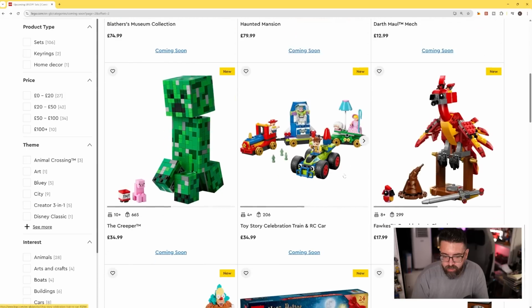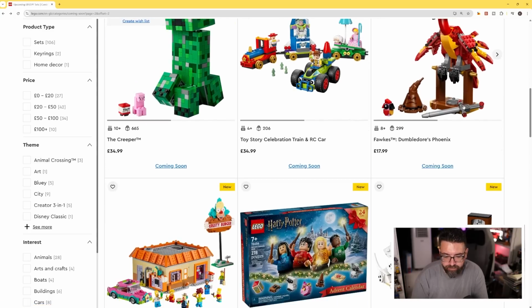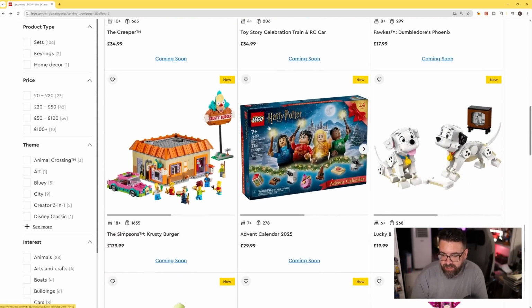More of the stuff we don't need to worry about for now. But the Creeper, the Minecraft stuff is June. I really want the Creeper. The Toy Story Celebration, I can live without. I would quite like the minifigs, but I don't think I need the set. Likewise, a lot of the Harry Potter sets. I'm not really into Harry Potter. Krusty Burger is one of those difficult ones where I'm going to add it to the list for now. I know full well it's not going to be on my final list because I think if I were to get Simpsons stuff, I would want to get the Simpsons house and the Quickie Mart first.